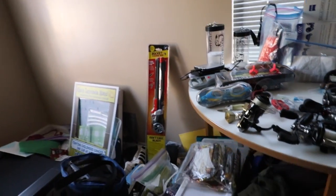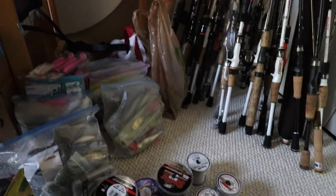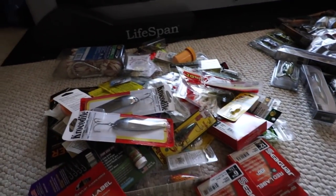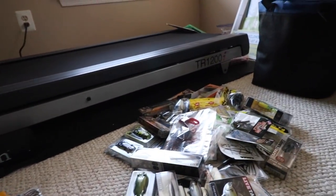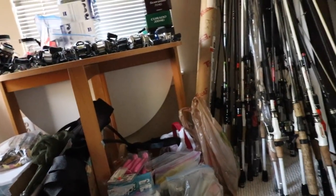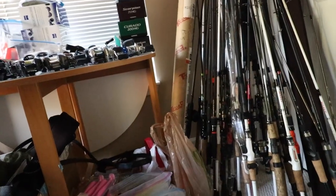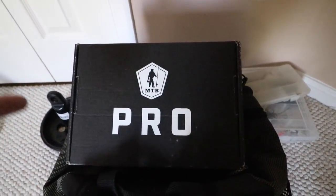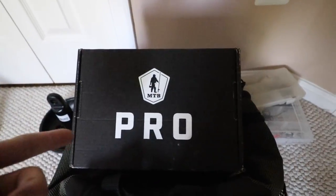And on the ground, we have an assortment of line, tackle, lures, hard baits, soft baits, anything you can name, it's in this room. And as an angler, there's always one thing that I have in my mind: how can I improve? So today, we're gonna work on that using this box right here. Inside this box are 5 to 8 baits that I've never used before.